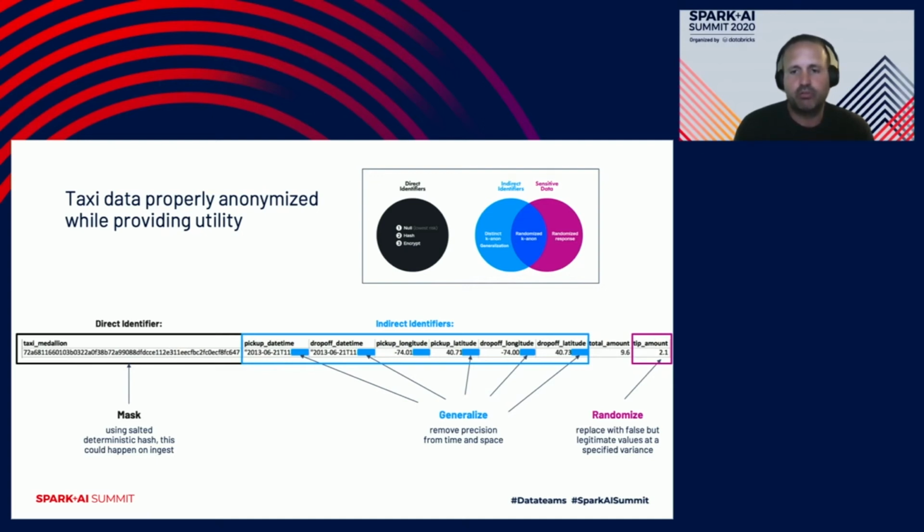And similarly, we could randomly replace the tip amounts if it made sense, where sometimes we could replace the tip amount with a legitimate but fake tip amount. So the attacker doesn't know for sure what the tip amount is in the data. Basically, if we just naively blocked all these columns, all we'd be left with is the total trip length, or the trip cost. But with these anonymization techniques, you get full utility out of this data while also protecting privacy.